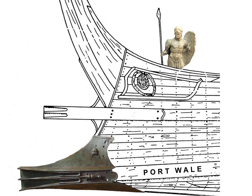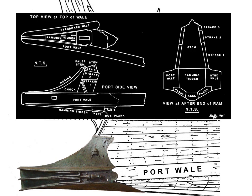The ramming timber, which is there, set at the junction between both waterline wales, the bottom planks of the hull and the keel, was a critical element that helped transfer the shock of the ramming collision to the ship's bottom timbers, where the forces were safely absorbed. Although trireme rams were similar, they worked on these exact same principles.